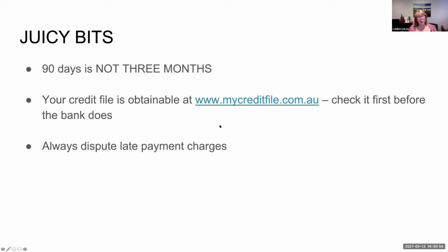Your credit file is often really useful to check at mycreditfile.com.au, and always dispute late payment charges on your statements because we'd like to see them refunded. And if you don't do it regularly, it's just a one-off, make sure they refund it for you because it's important for your verification on your accounts that you're aware of things too.